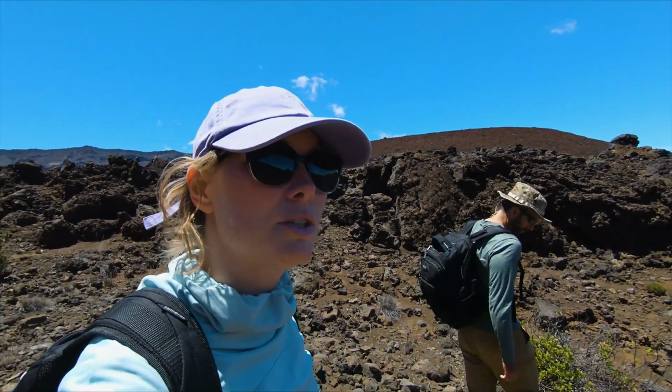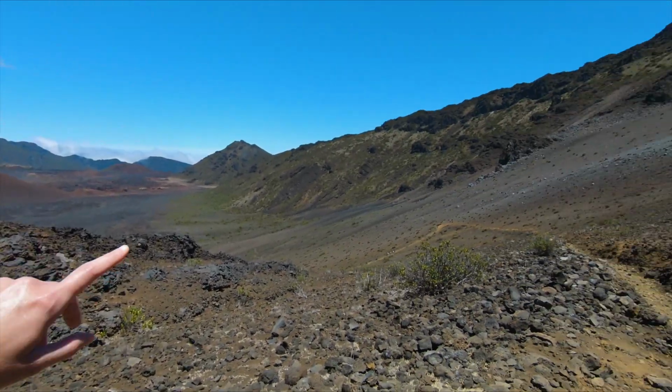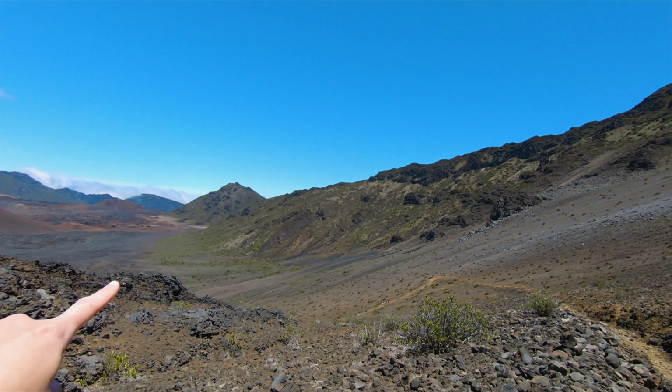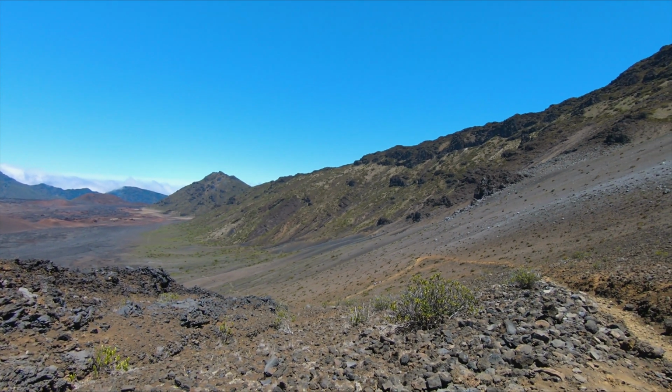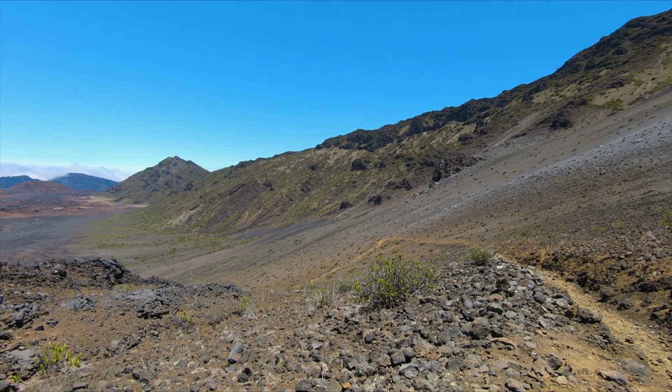So I think this is where we're gonna turn around. It just goes straight downhill from here. You can see the trail wind all the way out there. You can see these people coming up now, and that looks pretty steep.